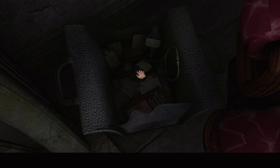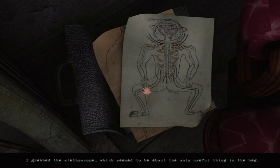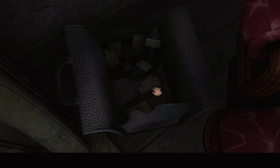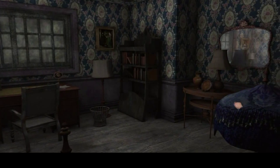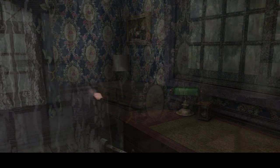So I'll slide in here. I grabbed the stethoscope, which seemed to be about the only useful thing in the bag. Actually, I have a theory about a stethoscope. That's also a strange human diagram. That is a more normal human diagram. And those were things. I have a theory what that stethoscope is for, but we'll get to that. At the moment, I should look at my luggage, shouldn't I? Let's do it.